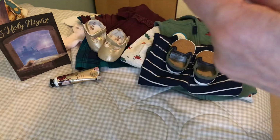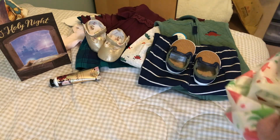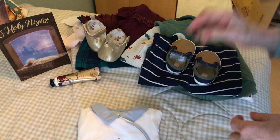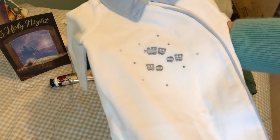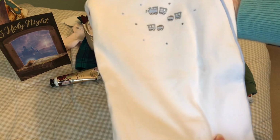And last but not least, we've got something for Sydney. Oh. What have we got for Sydney? Looks like a little sleeper. Oh, that's cute. Oh, that's adorable. It's got a little train on it. Little blue and white one, and it's got a crossover. And it's got little trains on it. Isn't that gorgeous? Oh, thank you so much, Curly.